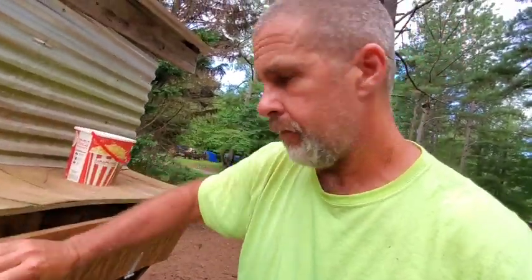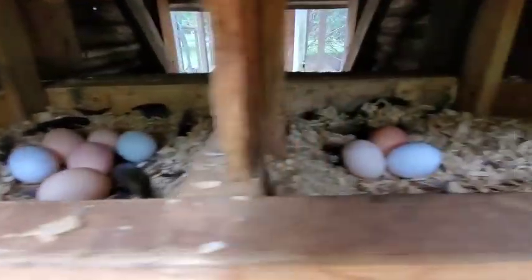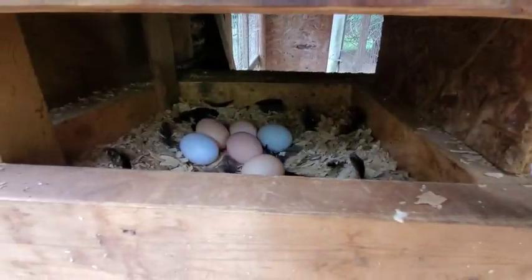Shouldn't be a problem. And they're just dropping dead. It just makes no sense. It is driving us insane. But we said no more turkeys ever again. From now on, it's just going to be ducks, quail, and chickens, I believe. We'll look in here and see what kind of eggs we have in here. Ooh, a load of eggs.